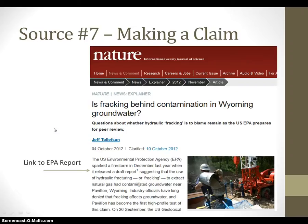And the last one that we'll look at actually came about because there was a link in the EPA report to this article from Nature, the International Weekly Journal of Science, about fracking contamination in Wyoming groundwater. So here was the first EPA test case where they were really looking into and measuring whether fracking causes or can be behind contamination. And so it had their first case study.